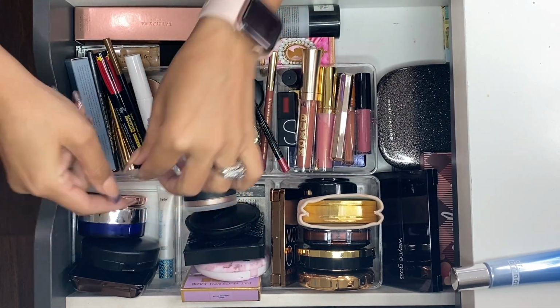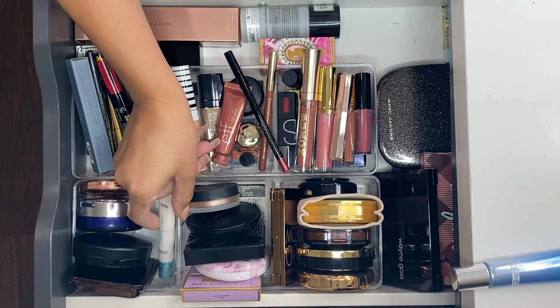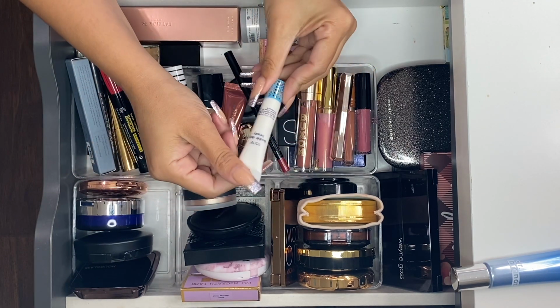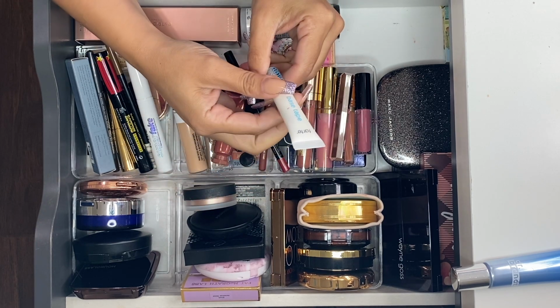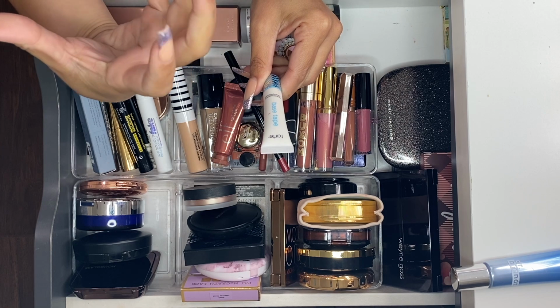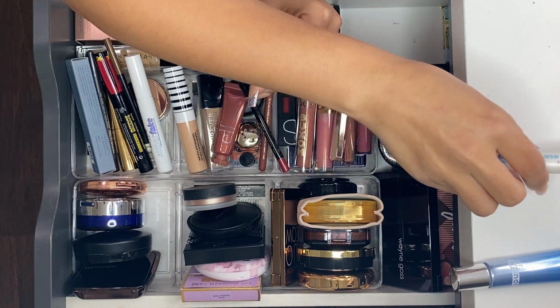I did go ahead and put my primers in here. Maybe we'll talk about primers and foundation next. For primers, I have the Tarte Double Duty Beauty. I do really like this one. It's very hydrating. It just feels really good under foundation.